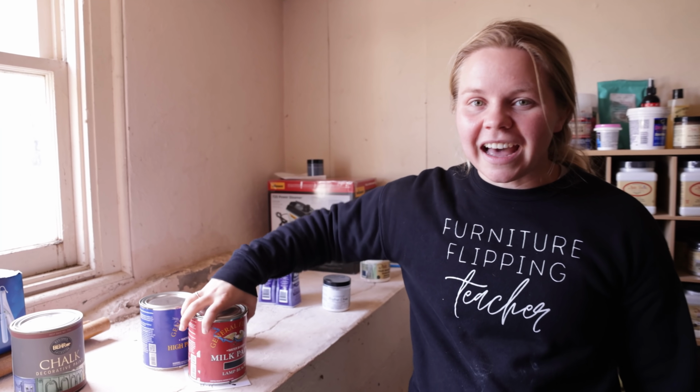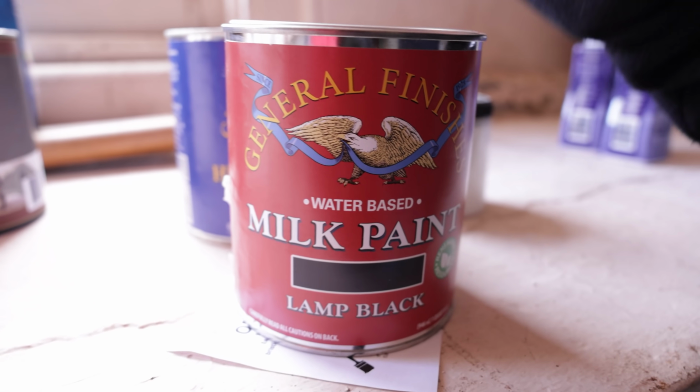And a little sneak peek, I've never tried General Finishes before, but we are gonna be using this on my next flip.